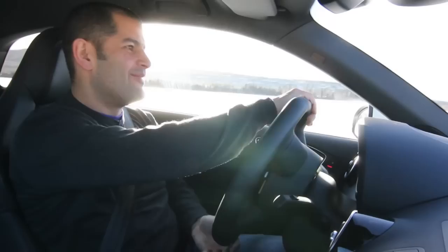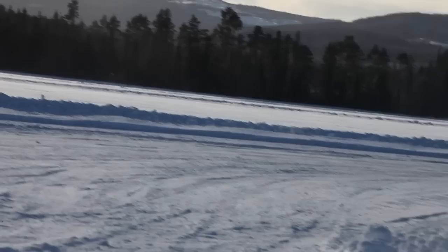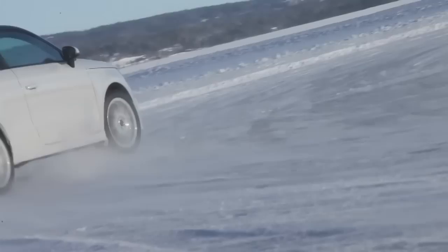So we had some fun. I took a quick ride with the original Stig. We did learn a little bit about the A1 Quattro, but best of all, with the last shot of the day, I completely nailed the photographer.